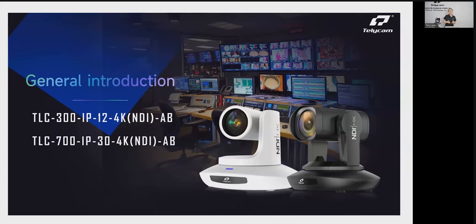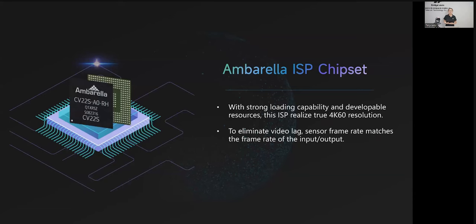This series has two versions. One is the 30x optical zoom version, which is used for large scale live broadcasting such as concerts, sports events, and congressional meetings. The other one is the 12x optical zoom version, used in churches, classrooms, corporate personal studio rooms, and other small or medium-sized live broadcasts. Next, I will elaborate on the main specifications of these two products.